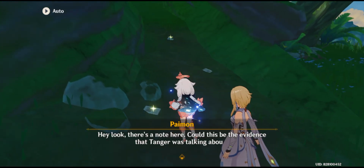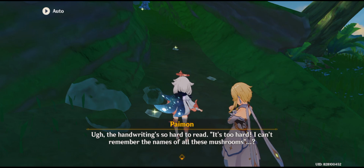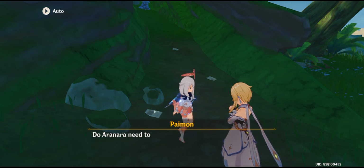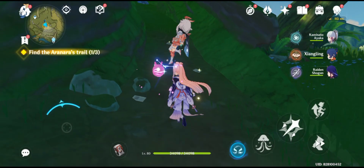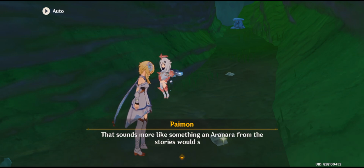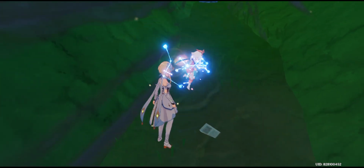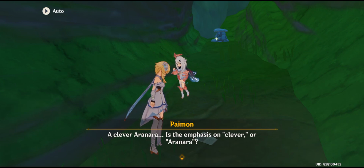Hey, look! There's a note here! Could this be the evidence that Tanger was talking about? The handwriting's so hard to read! It's too hard. I can't remember the names of all these mushrooms. Do Aranara need to learn about mushroom classification? Here's another note that says, "This tree hollow is my castle." That sounds more like something an Aranara from the stories would say. There's another one here! If only I were a clever Aranara. A clever Aranara. Is the emphasis on clever or Aranara?